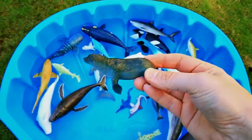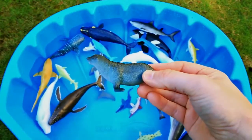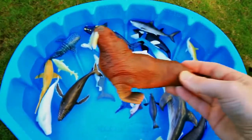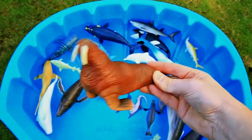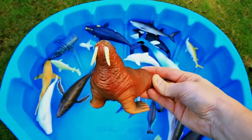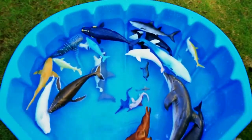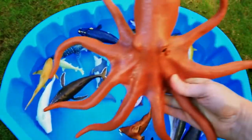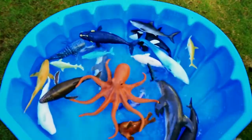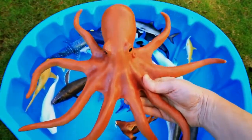Sea lion. The sea lion is gray. Walrus. The walrus is brown. Giant octopus. The giant octopus is orange.